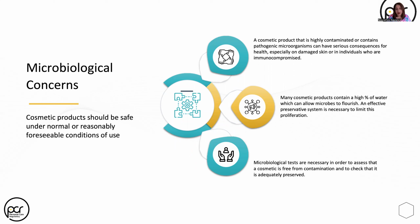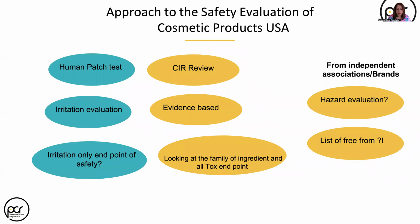From my point of view, the microbiological quality of the finished product is something that we never compromise on. I know that there is a trend toward preservative-free products, but you have to bear in mind that the risk of a product contaminated with pathogenic microorganisms can be much greater than that of any hazardous ingredient, because if you use a contaminated product, it can definitely create irritation and sensitization. So the microbiological quality of the finished product is very important for safety.